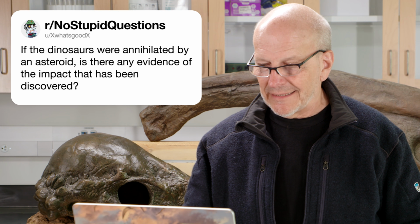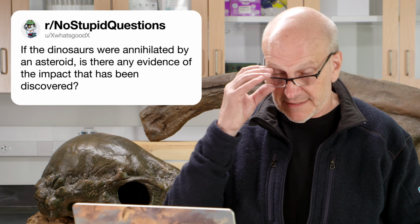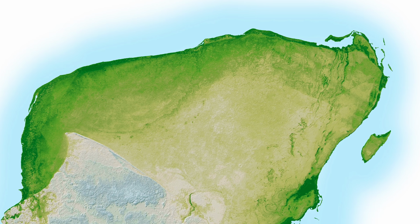X What's Good X asks, if the dinosaurs were annihilated by an asteroid, is there any evidence of the impact that's been discovered? Oh yes. So the crater itself has been discovered. It's about 110 miles across by 12 miles deep. It sits off the Yucatan Peninsula in the Gulf of Mexico. There's also an ejecta layer from the fallout from the asteroid strike that's been found all around the world. When that asteroid hit, it blew the equivalent of about Massachusetts times 12 miles deep into near-Earth orbit, and that material then rained down all over the planet.